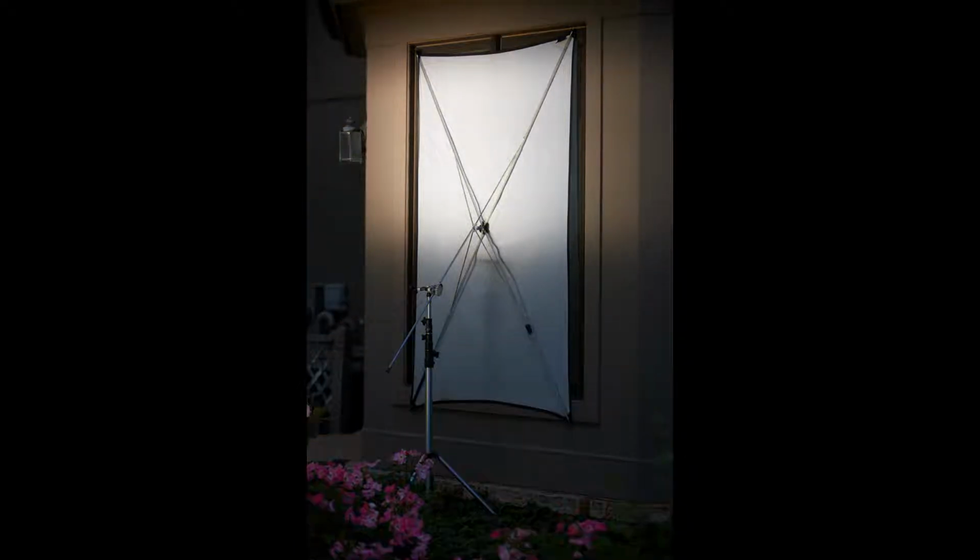I reflected the light to the high part of the scrim because she's higher in the room inside and I want light to come from above the face. The result is a better color and skin tone, as shown in the image on the right.